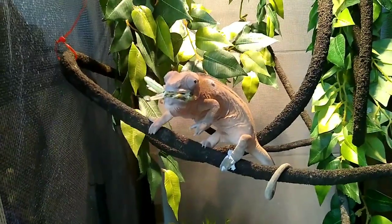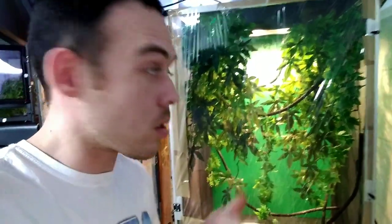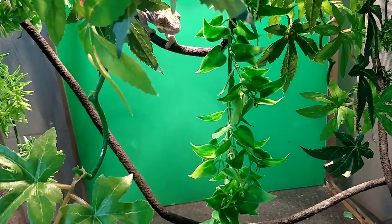Shall we see if your boyfriend wants one? Now he's all in his new tank. Give it a go. He's actually gone right to the back behind all the plants, so I think he's going to feel more settled, so hopefully I can just pop it out between the bushes and he won't see me and he'll eat it, hopefully.